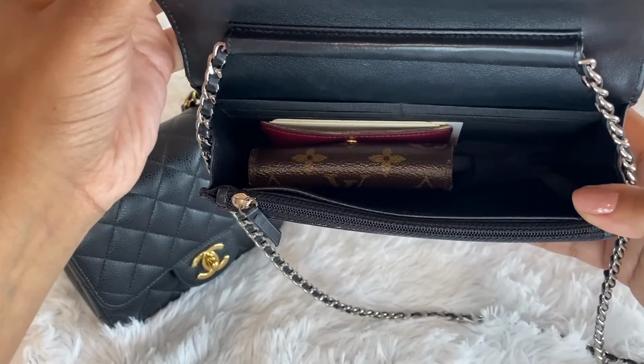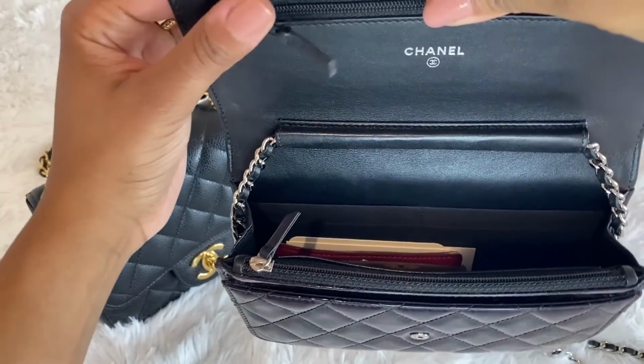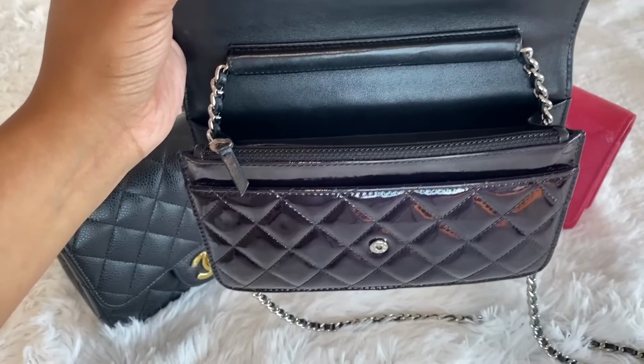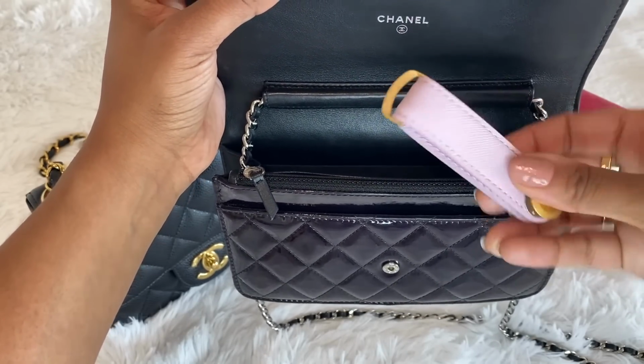If I really can't be bothered to switch out my keys, I will carry this in there, knowing that the base is going to be stretched out. But typically, I don't use this, but rather I use a more condensed keychain and put my keys in here. This is by Orbit Key, which is amazing.